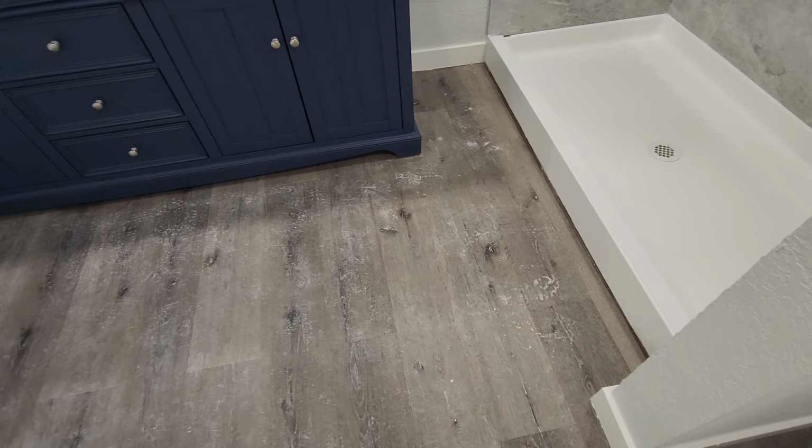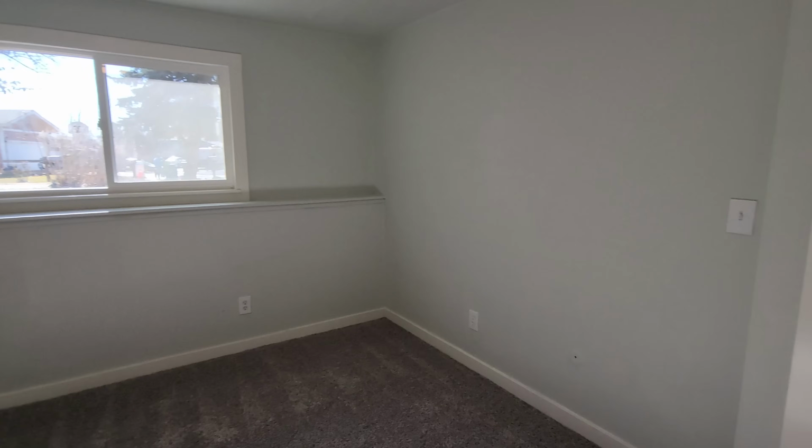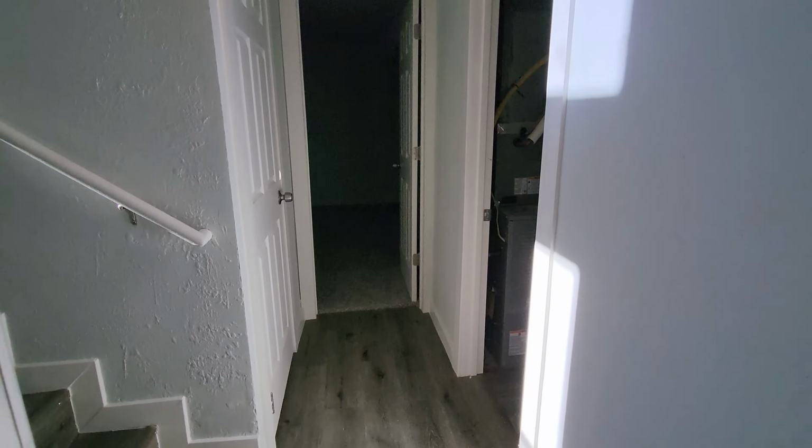And you can see how dirty the floor is, but yeah, that will be cleaned up here very soon. I had to make sure it wasn't paint. It wasn't. So moving back over, this is back towards the stairs right there.